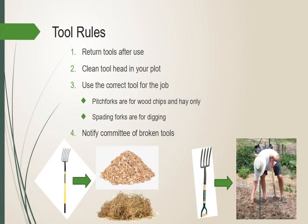Number 2. Clean the tool head. Get all of that dirt off while in your plot. Dirt carries weed seeds and soil pathogens. No one wants your weed seeds, and you don't want theirs. So get all of that dirt off in your plot. We have wire brushes to help with that, or you can just grab a big wood chip, whatever gets the job done. Just remember to do it at your plot, not my plot, not your neighbor's plot, and definitely not the tool rack. The tool rack doesn't want your weed either. Knocking all that dirt off at the tool rack just builds up places for weeds to grow.